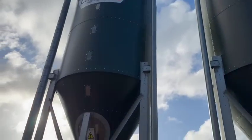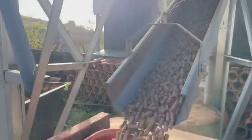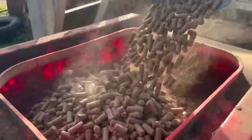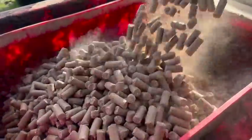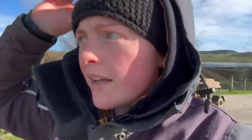So all our concentrate feed is kept in these towers for the sheep, and as you can see, it makes loading the snacker so simple and easy. These towers are fantastic. It saves so much space and keeps the cake nice and dry.